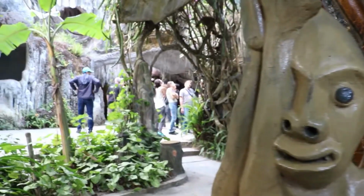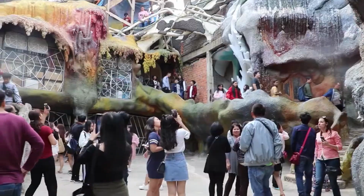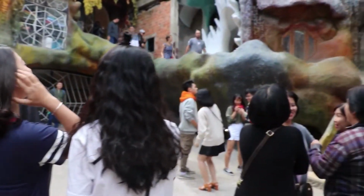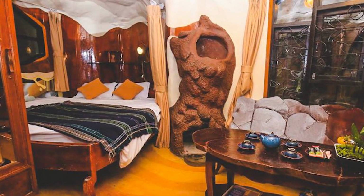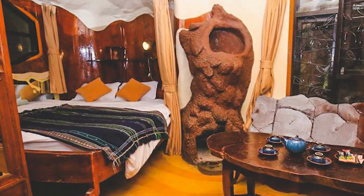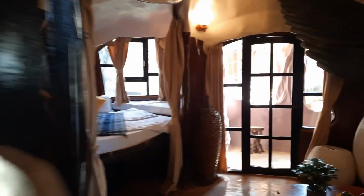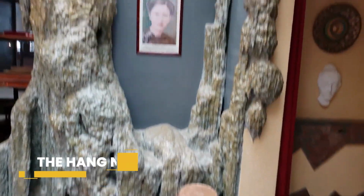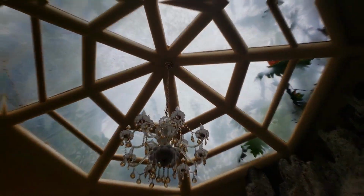Prepare for a labyrinthine experience. The house boasts hidden nooks, unexpected twists, bridges, and winding staircases. Think fairy tale meets organic sculpture garden. Handcrafted furniture seamlessly blends with the house's whimsical curves, making every corner an artistic surprise. So if you're looking for a stay that's equal parts quirky and captivating, the Hang Nga Guest House is your portal to a fantastical architectural adventure.